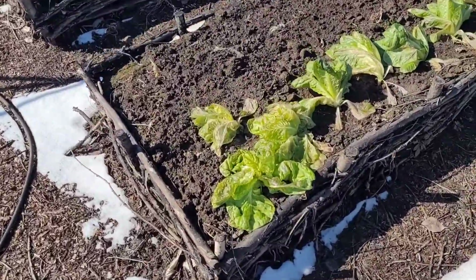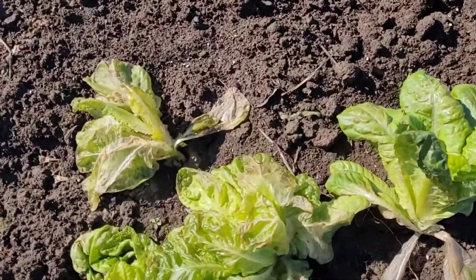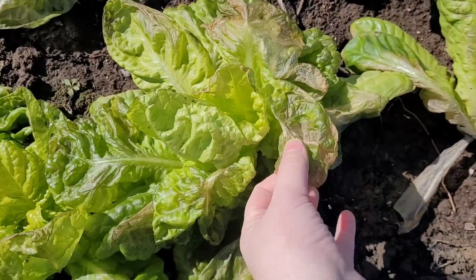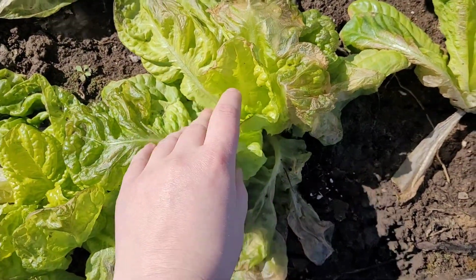Let's have a look. Okay, so these lettuces, they look really bad, right? And they've been hit by -4 a couple of times. But actually at their centers, this is obviously damaged, but these are actually going to be okay. And this lettuce is going to be fine.